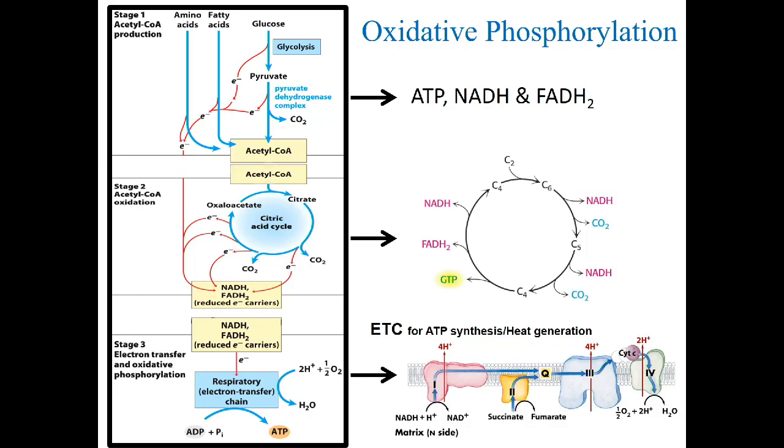If I cleave another carbon bond, I'm now going to go down to a carbon 4. I generate another electron and proton carrier and some more CO2. You're exhaling CO2. It comes from your tissue, but it's changed into bicarb before it gets to your lungs.